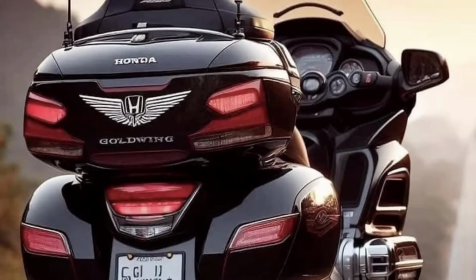Let me pull up the photo. This is one of the photos that's floating around online. And as you can see, it has the word Goldwing right here underneath the trunk. It has the word Honda on the trunk. I'm not sure if this is a real motorcycle. I'm not sure if this is a total Photoshop. I do know that this is not the 2024 Honda Goldwing. I know online a lot of you had a lot of chatter about this Honda Goldwing, but this is not the 2024 Honda Goldwing. I'm going to go to another photo.